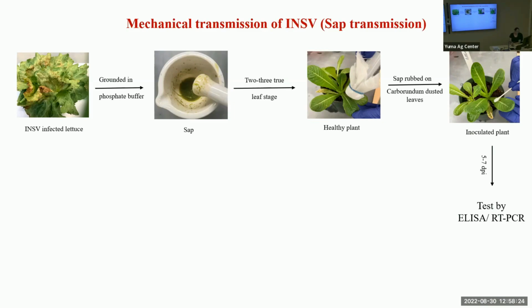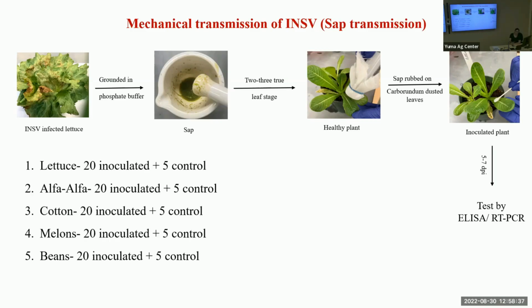Inoculated plants were then kept in the greenhouse and observed for symptoms 5 to 7 days post-inoculation. The plants were then tested for INSV using ELISA and RT-PCR assays. For transmission studies, 20 individually potted plants of each crop, lettuce, alfalfa, cotton, melon, and beans, were used for SAP inoculation, while 5 were kept as control. Plants were observed until symptoms appeared or up to 30 days post-inoculation.